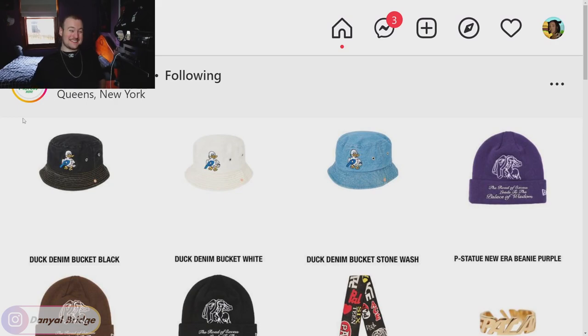Ooh, actually, that's a really solid hat to start off page 9 with. We got the duck denim bucket hat. I'm a fan of that. Black, white, stonewash. I like it in the white denim, but that's a solid hat to kick it off with.